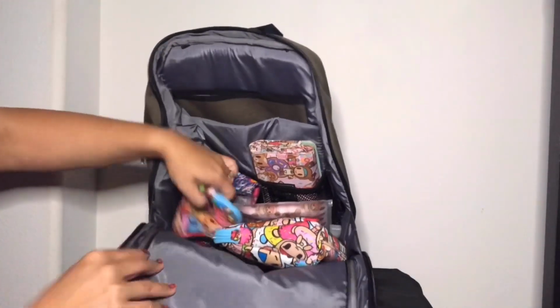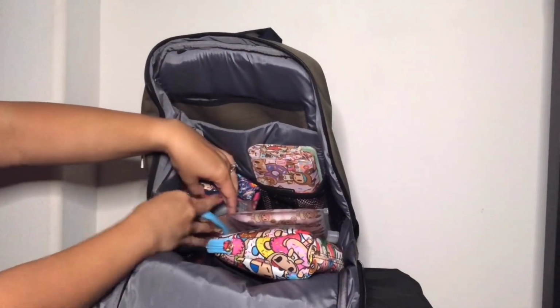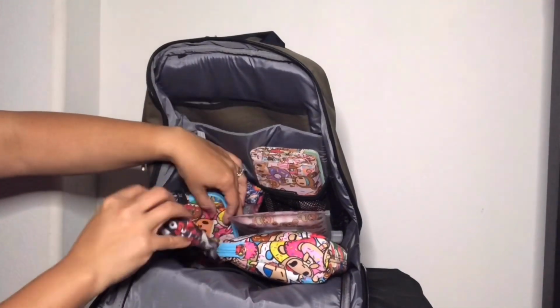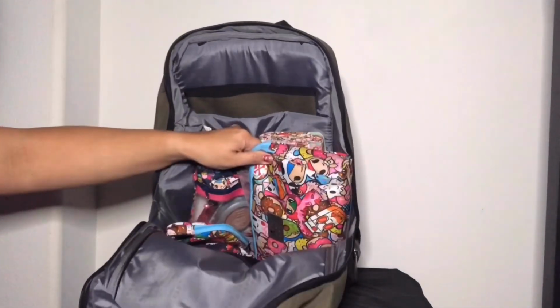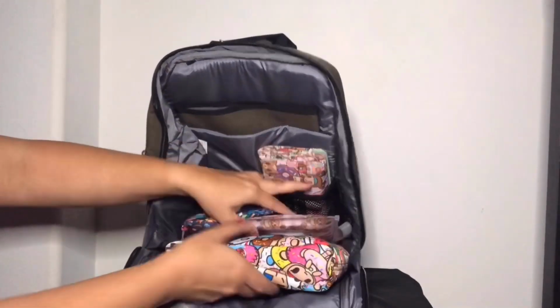I also have another small set piece in Toki Pops that holds my business stuff. And another small set piece with my selfie light. As you can see, there's still a lot of space for maybe another jacket or set of clothes.